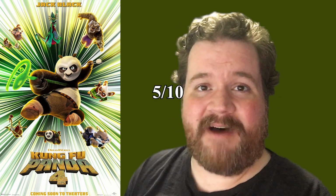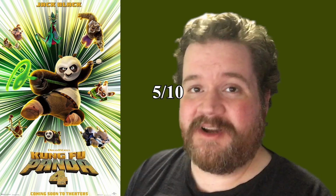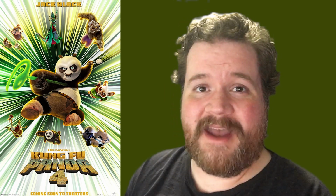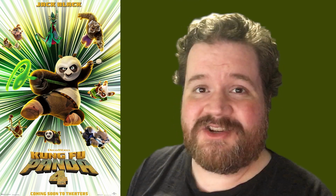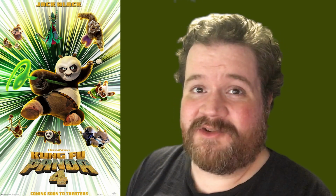For flashing lights, we are giving Kung Fu Panda 4 a 5 out of 10. Just because while these are easy to predict, they are pretty strong strobes. In terms of motion, if you've seen any of the Kung Fu Panda movies, nothing here is going to surprise you. There is some spinning of the cameras, there's some high-speed action. Some of the action takes place at extreme heights, just the normal stuff. Then I don't have any mental health triggers for this movie.